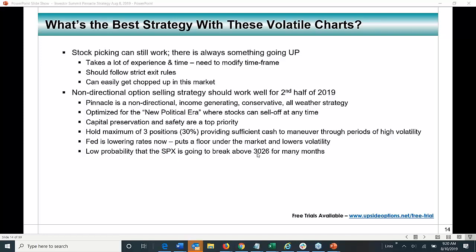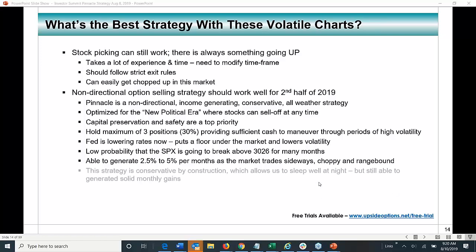There's a low probability that the SPX is going to break back above 30.26 for many months. So I like that. I like the market to be in a trading range. The strategy can generate 2.5 to 5% per month as the market trades sideways, choppy, and range bound. So we can handle that type of market.